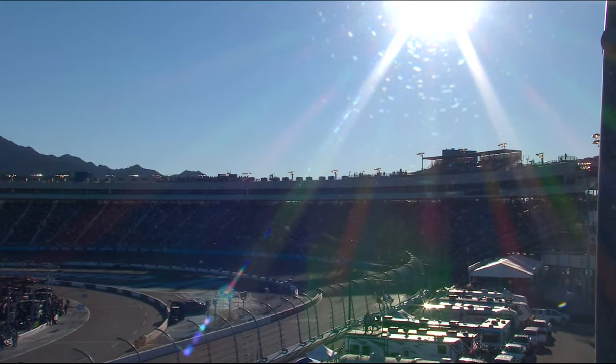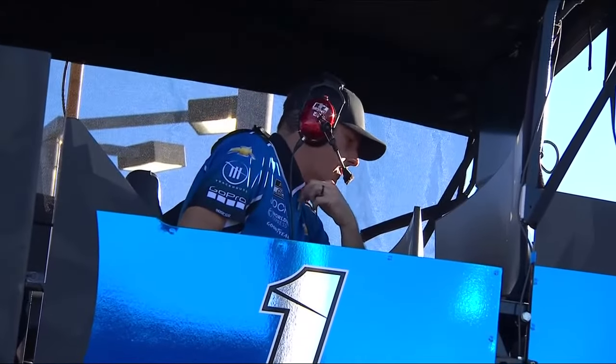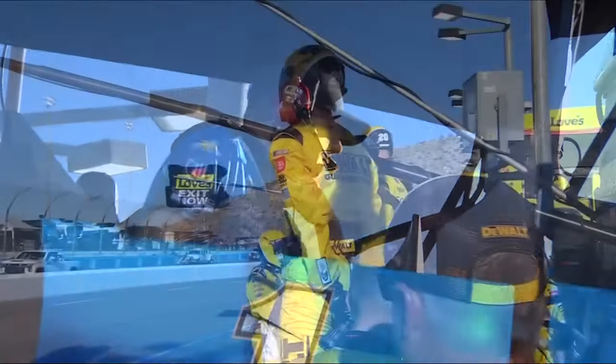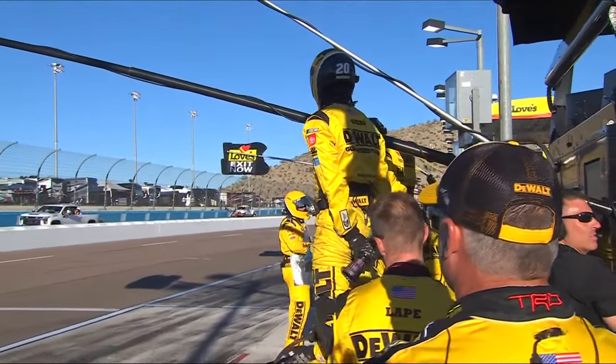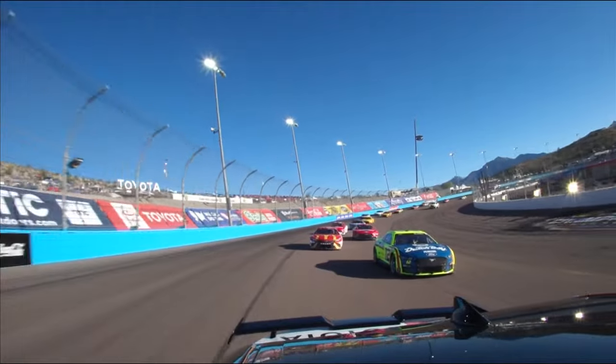Because with 43 laps to go still in this race, they've all got to come to pit road for fresh tires. Well, Christopher Bell and his team during that green flag stop, they had their best stop of the day. So right then, you saw he did a great job on pit road. They got in a lap earlier, and they had a great pit stop. They need it now in the worst way.